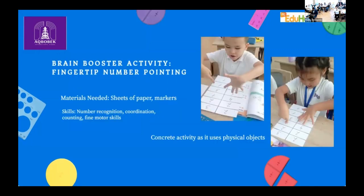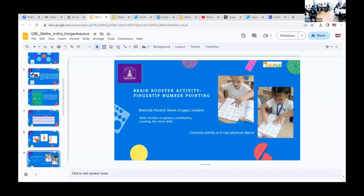Next. This is the first. It's a warm-up activity. This is a brain booster activity. You need paper or markers, or you can use this grid I have prepared for you, and you should point fingers. Okay. For example, 2 and 3, and name loudly. Okay. Clear? Okay, let's try it.